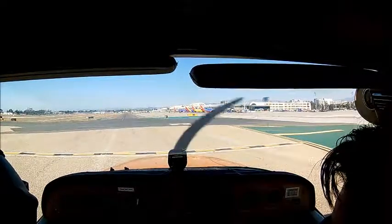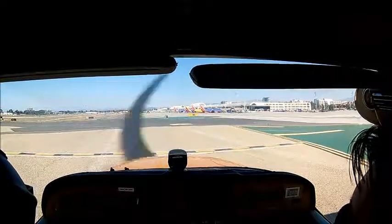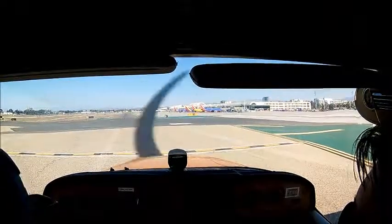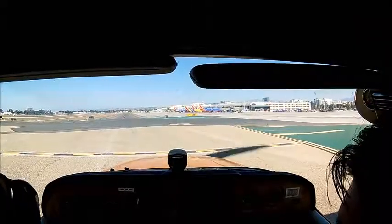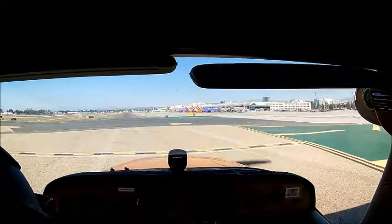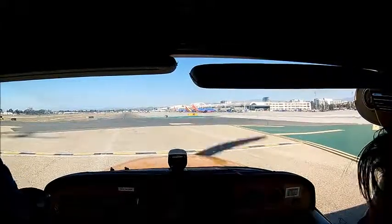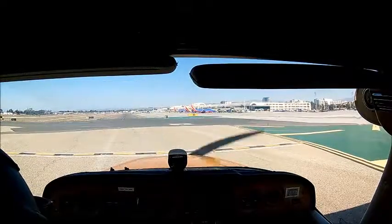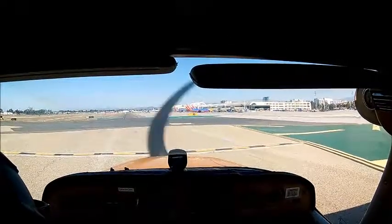Throttle back to 1,000. Flaps up. And then right before we take off, you're going to do lights, camera, action. So now we're going to contact ground, let them know that we're done with run-up. Then they're going to tell us taxi runway 20 left via Charlie Kilo.